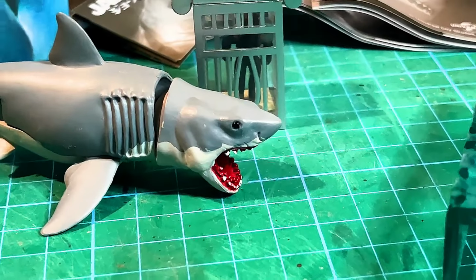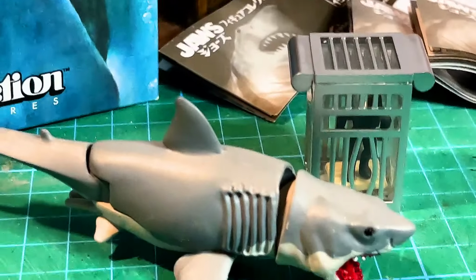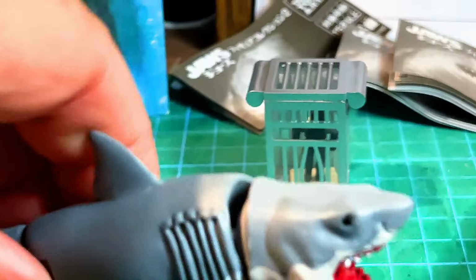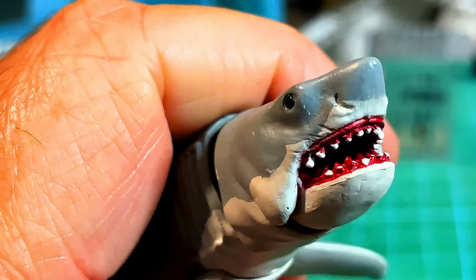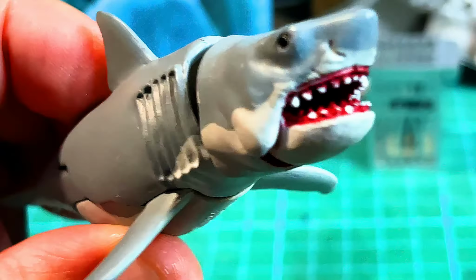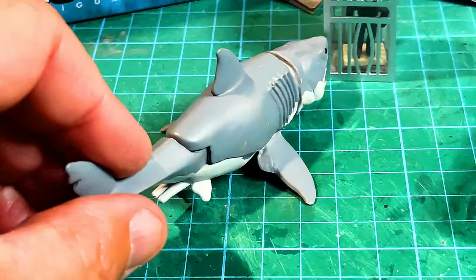Okay, let's go over to the next one, where it would be Matt Hooper. So Matt Hooper is in the cage, and we have the little Bruce with the opening mouth. This one actually does open, so we'll close it a little bit. Kind of cute. I think sharks are cute anyway. Okay, so he's going after Hooper, and you can see the little bend.